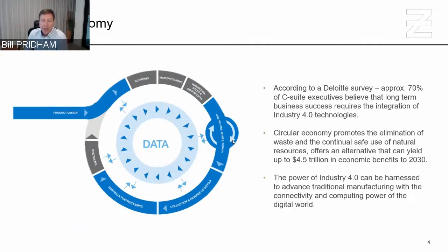In the world of ESG, in the world of consuming at the right level of societal impact, there's a recent survey done by Deloitte where they say 70% of the C-suite executives are saying you really need the enablement of Industry 4.0. You need to put this in practice and in place if you're going to become and maintain yourself in the world going forward in terms of your business at the end of the day.